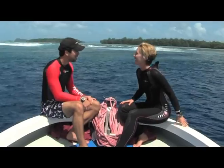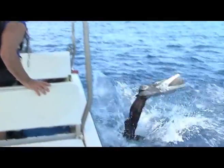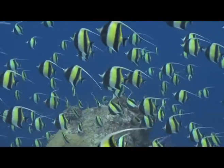So here we are. We're in Palau. Behind us is a dive called Blue Hole. Okay. There just seemed to be thousands of fish at the same time, just schools of fish everywhere around you, everywhere you went. You didn't have to go looking for fish or looking for the wildlife. They were just there in front of you.